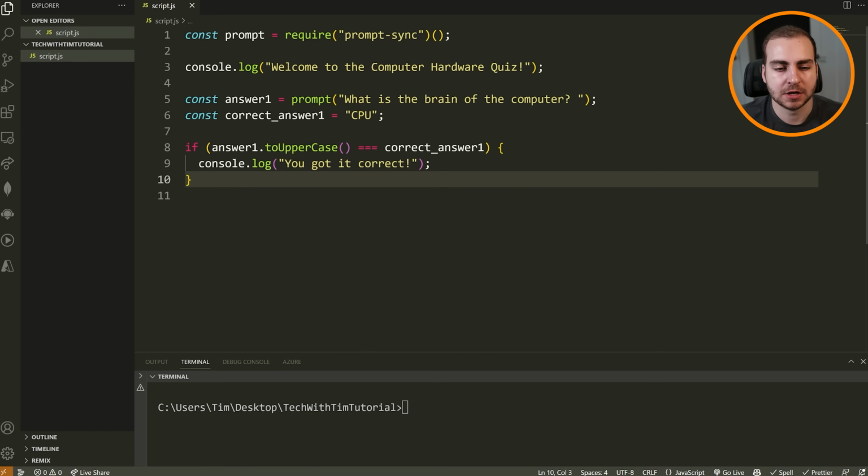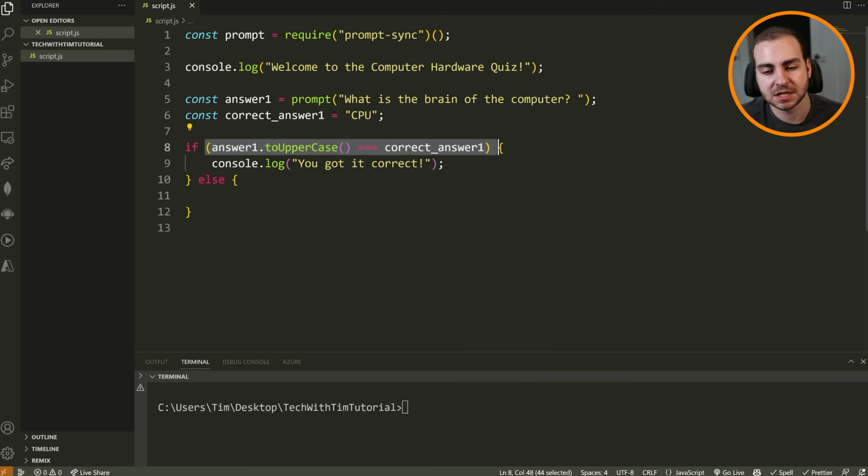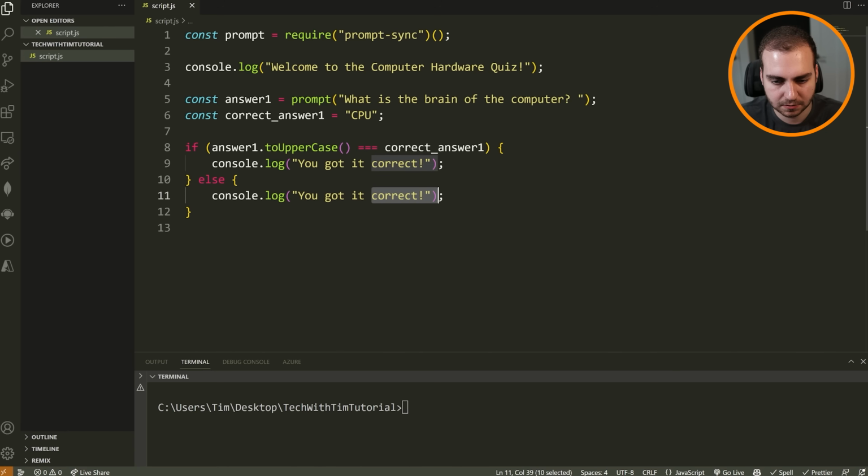Now, one other thing to mention is that we should probably tell the user when they get it wrong. So what I'm going to do is add something known as an else statement. Now, an else statement is the complement to an if statement, and this block, so whatever's inside of this curly brace, is going to execute if the if statement is false, okay? So if this condition here is false, we don't do this. Instead, so else, we do what's inside of this block. Excuse me. So I'm going to take this console.log, and I'm going to say, you got it wrong.